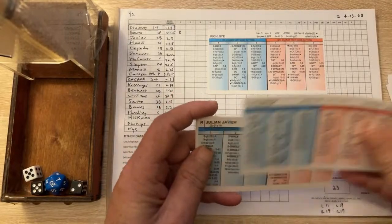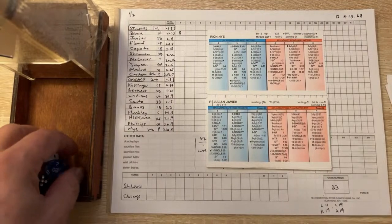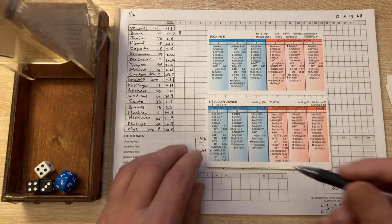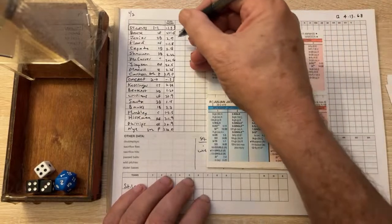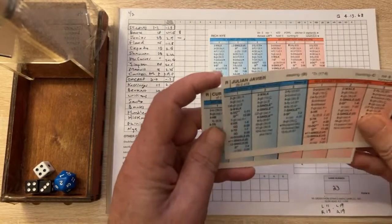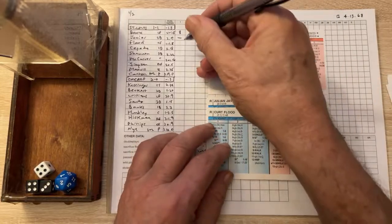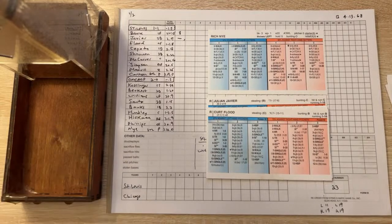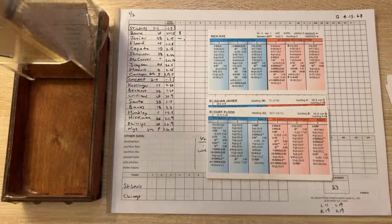Now Julian Javier, the batter. Pitch from Nye. Single, it's a base hit for Julian. Julian on first, not being held. He's got the lead.